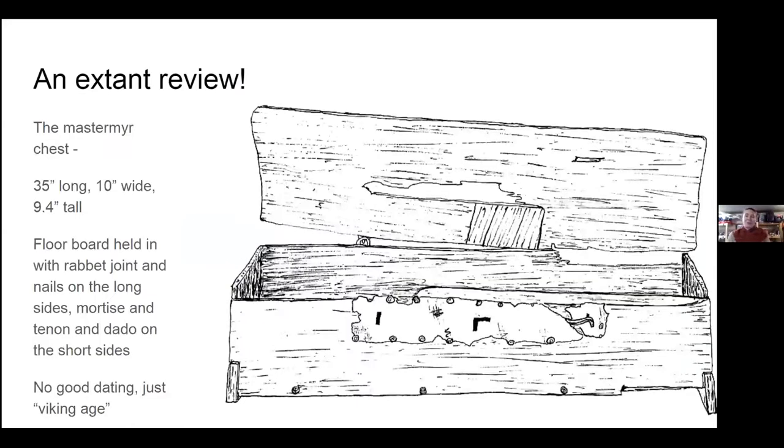So we're going to start with looking at the extant ones. And the first one, of course, is the Mastermeyer chest, because just so much has been written about it. It's really the iconic chest. It was dug out of a swamp about a century ago. There's not good dating on it besides Viking age. I haven't found any dendrochronological review, like the grain pattern, to figure out when the tree was grown from that. And I don't believe there's been any carbon dating of it either. So Viking age it is.